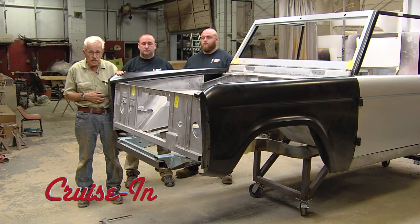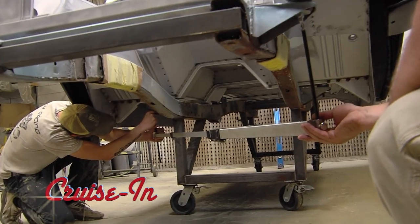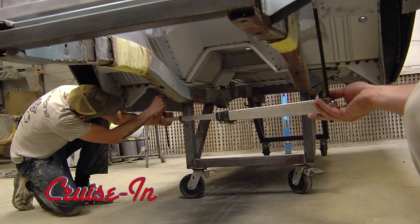Coming up, the Buckeye guys evaluate a bent frame. Say 1/8 of an inch in the front, that will translate probably to about an inch, inch and a half in the back. Next.